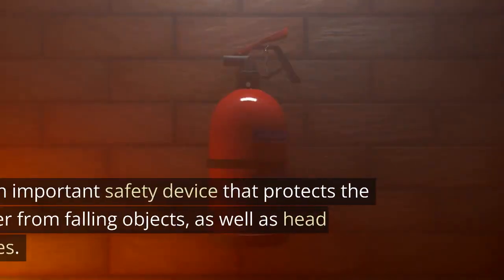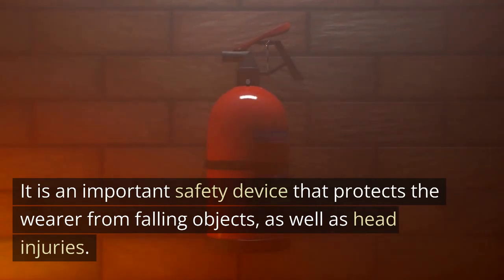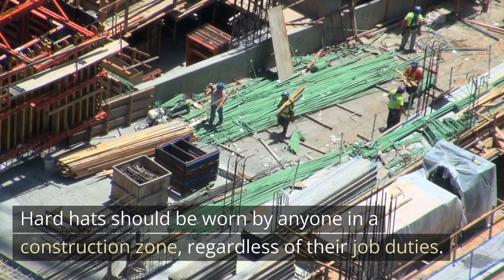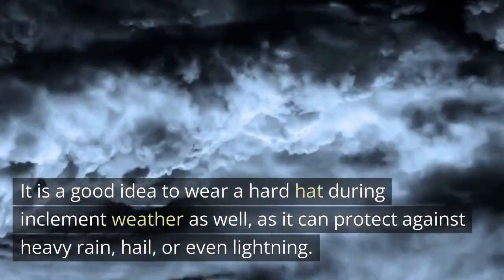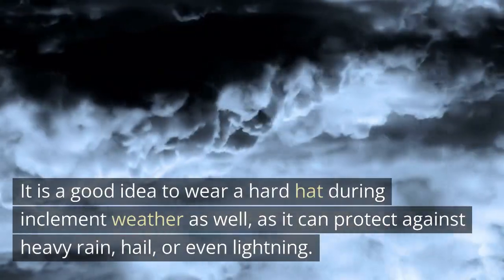site. It is an important safety device that protects the wearer from falling objects, as well as head injuries. Hard hats should be worn by anyone in a construction zone, regardless of their job duties. It is a good idea to wear a hard hat during inclement weather as well, as it can protect against heavy rain, hail, or even lightning.